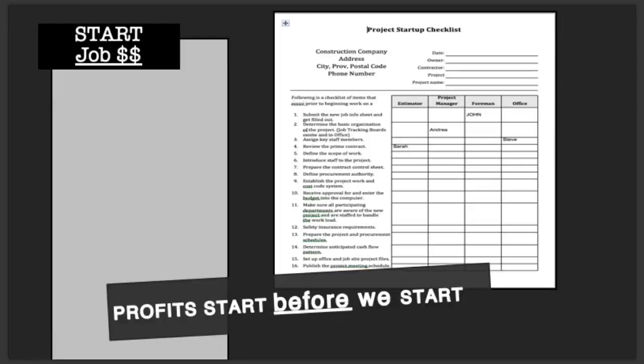So again, guys, when we start the job, okay, we need some checklists, okay? For each person in the company or even for you as the single owner, okay? Again, really simple checklists for each part of the job, okay, guys? Profits, guys, will be won or lost before the job starts, while we run the job, and even after the job is finished, e.g. callbacks, right? Those can affect our profits. So take a look at some of these checklists, guys.